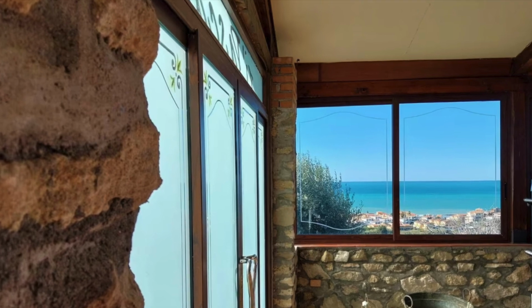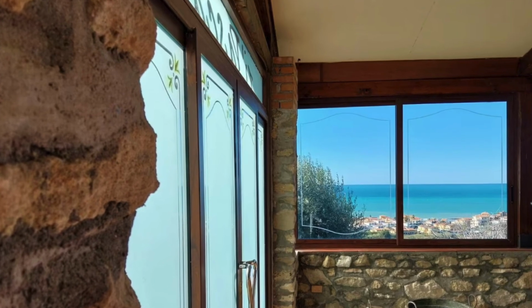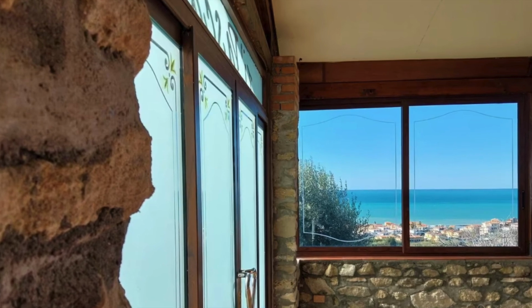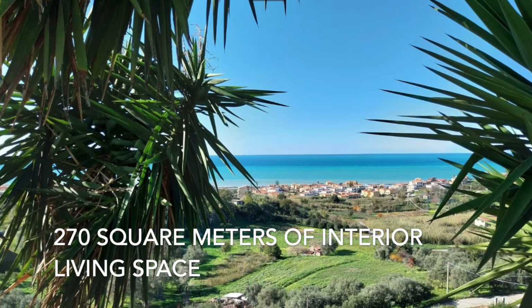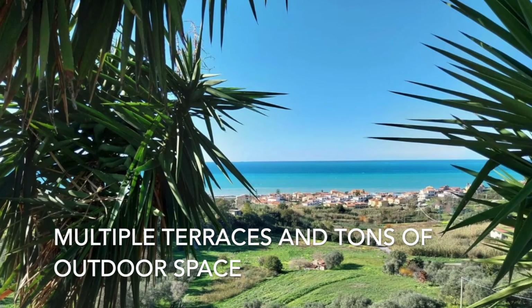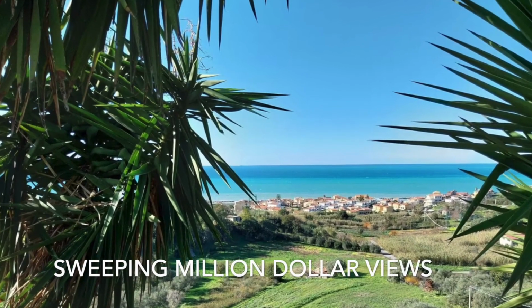On the ground floor, there's a huge living room, kitchen, bathroom, and a giant hobby room where there's a comfortable wood-burning oven and where you can have a beautiful view of the town and the sea. On the first floor, there are three bedrooms with adjoining terraces and two bathrooms.